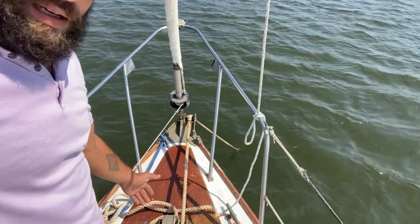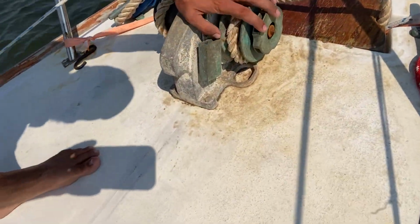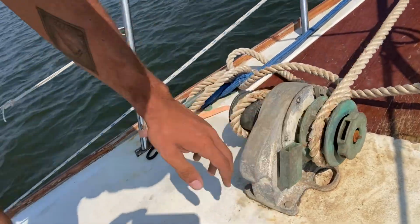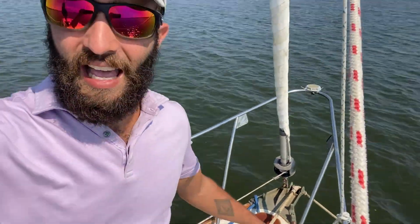We have the windlass, which I never use. I have yet to use it. I do not have a handle for it. It should work just fine. I just need to make a handle. I don't know, I just pull it in by hand. That's what I've always done. That's what I'm used to. So eventually I'll get that up and running.